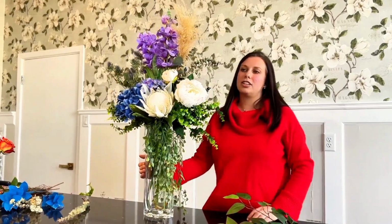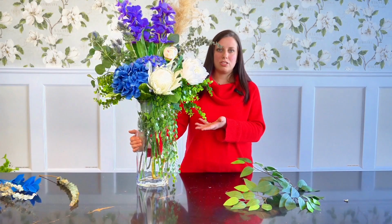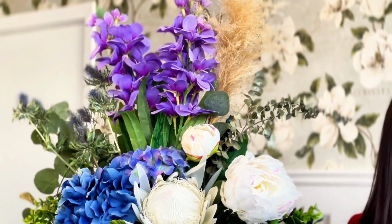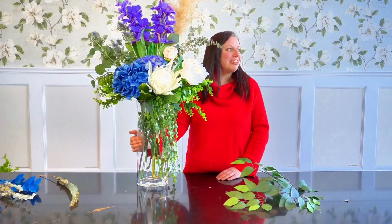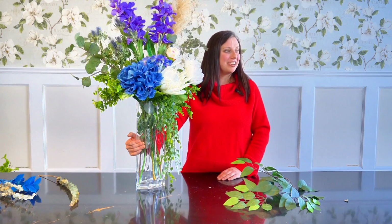So there's just taking it to another level. With this design, you could have stopped with just the greens. You could add the flowers. Do whatever speaks to your design style, but I wanted to give you some different stages and some ideas for inspiration for your design. So get fun, get creative, and do something that you love and want to see displayed in your house.